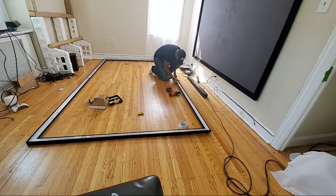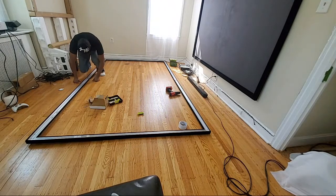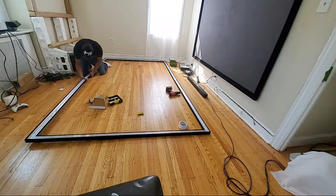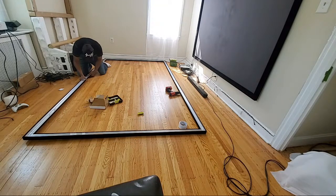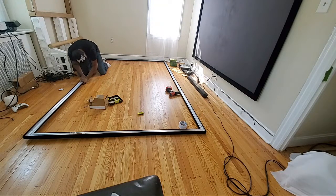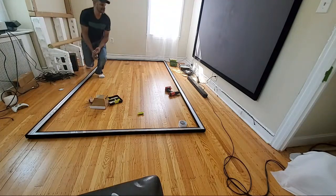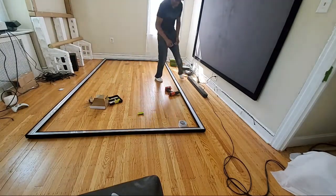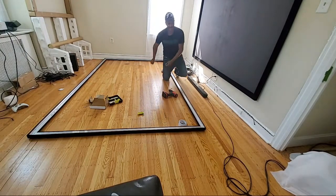There we go. Bam! And that was very unprofessional. And this wouldn't go in. Didn't have a choice. Hold on. There we go. That's all I needed was that one hit to go in, because it wasn't going in at first. There we go. It locked in.